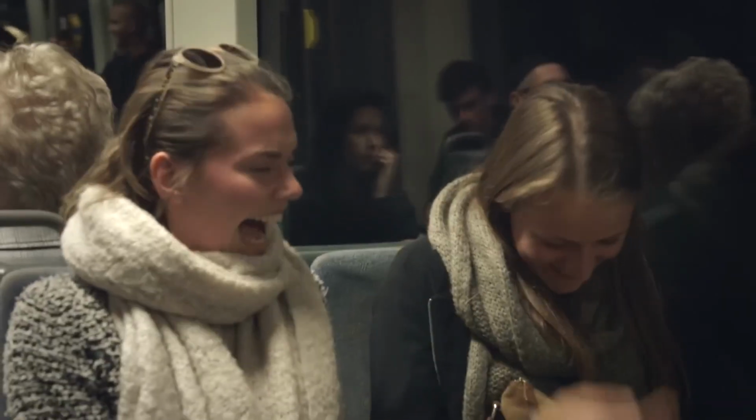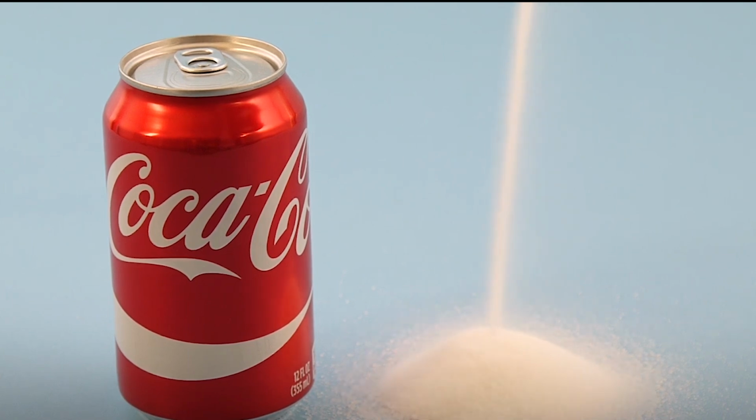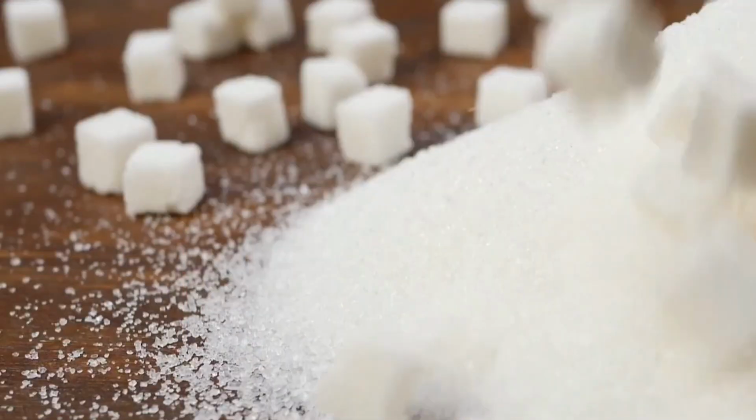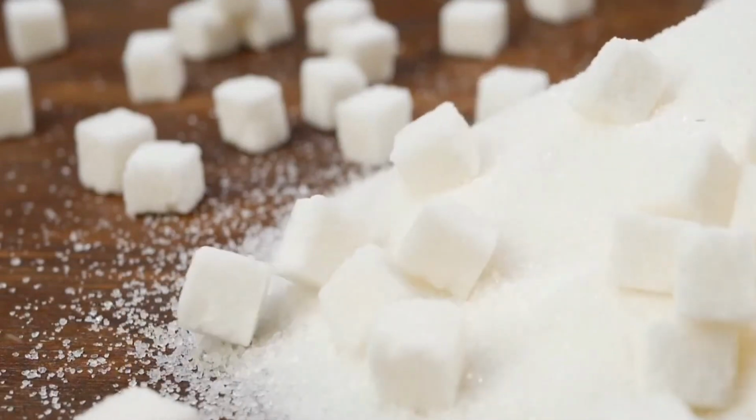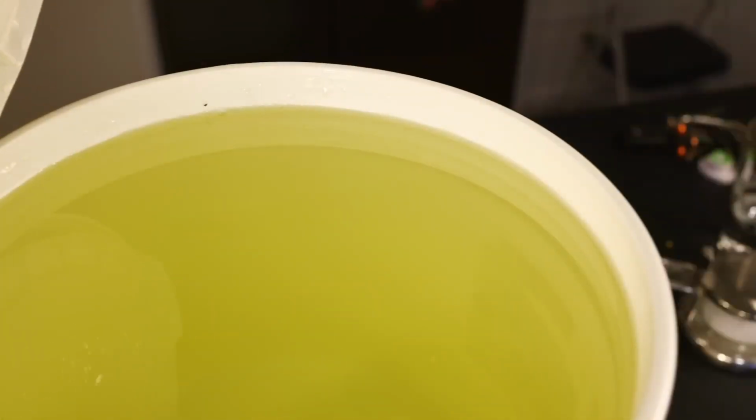Coca-Cola likes to market itself as happiness in a bottle. Well, they're not wrong. If your idea of happiness is a slow, steady overdose of sugar and a few chemicals that sound like they belong in a cleaning supply closet. Let's start with the star of the show, sugar. Or rather, its much more sinister cousin, high fructose corn syrup, HFCS.